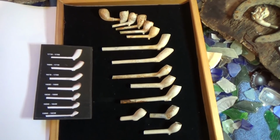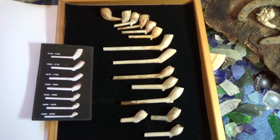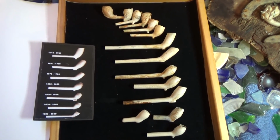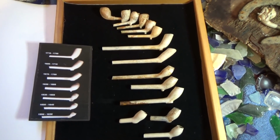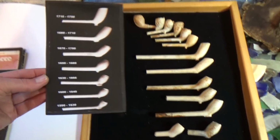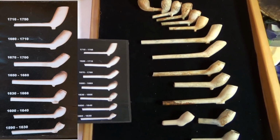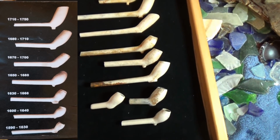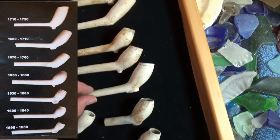So here in front of me we have the pipes that I found that day back in February, and they range from early 17th right up to late 19th century, so a brilliant selection going right through the ages. I've also got a very handy little chart that I refer to a lot here, and you can see the evolution of the bowls. They got a lot bigger, they sort of changed shape, they're quite bulbous down here. And then they started to get a lot narrower.